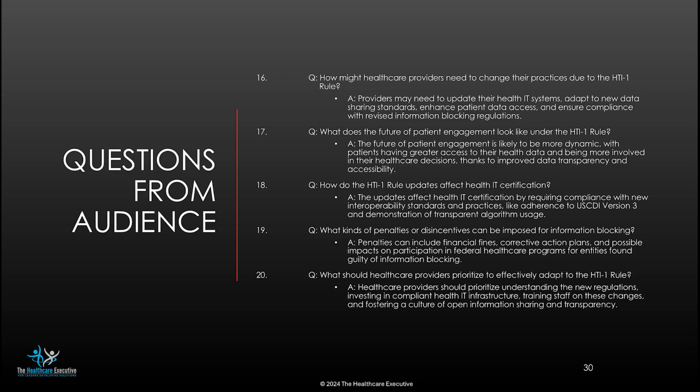How might healthcare providers need to change their practices due to the HTI-1 rule? Providers might need to update their health IT systems, adapt to new data sharing standards, enhance patient data access, and ensure compliance with revised information blocking regulations.